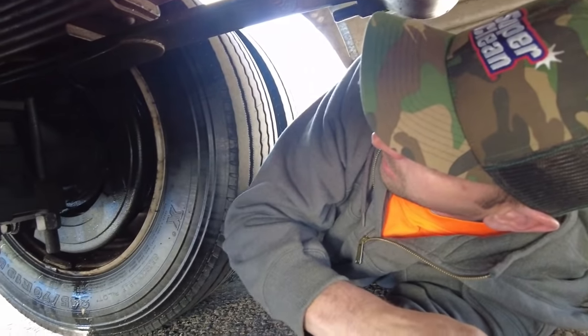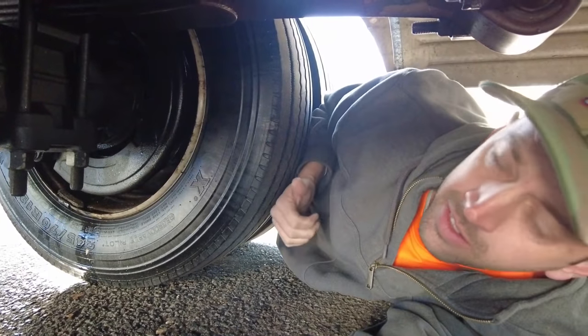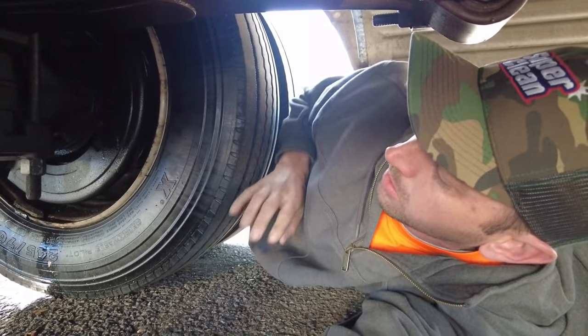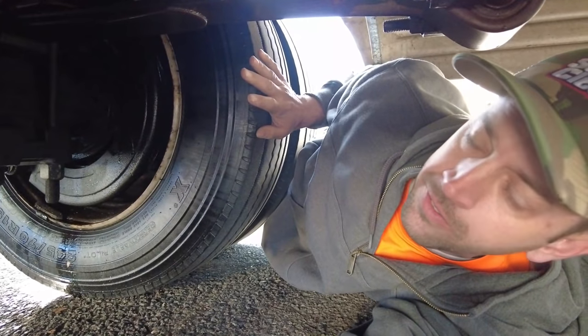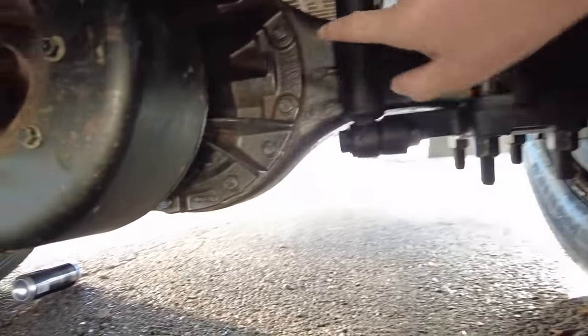So blown wheel seal, that's a much bigger job. The whole axle shaft has to come apart and everything there, take it all apart. So that will be a shop repair, not a parking lot repair. So this one we're going to leave here for now and deal with it later, either at the shop or send it to U-Haul's shop. But that's not a parking lot job.